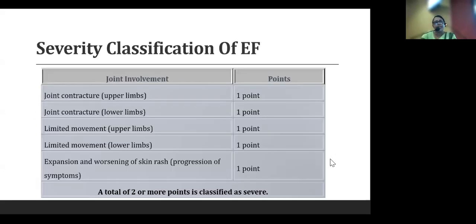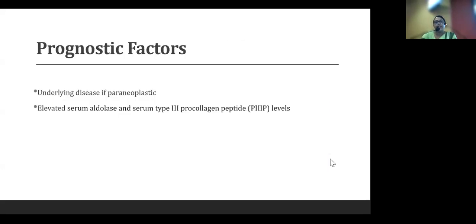So there's a severity classification also, which depends on contraction, limited movements, and expansion and worsening of the skin rash. The prognostic factors: if it is associated with malignancy, if it is paraneoplastic, the prognosis is poor. And if it is associated with the serum aldosterone level and type 3 pro-collagen peptide levels, the prognosis is again poor.